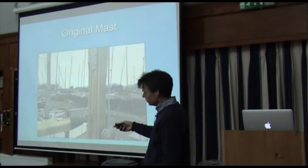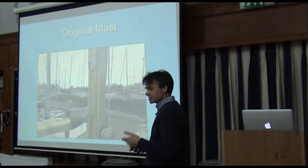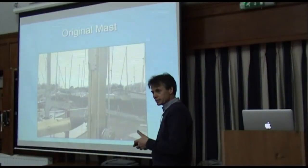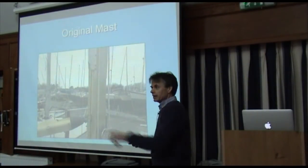They all had rotary reefing booms, they had the bolt rope track on the back of the mast. That made it impossible to fit slides, let alone a fully battened sail. Is anyone here who's got one of these? Track still. Did have.